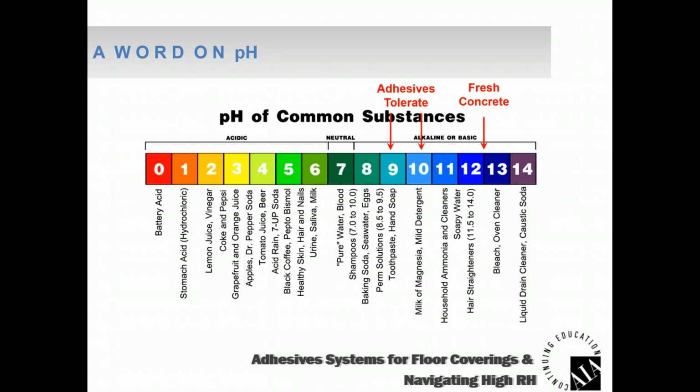All right, your typical adhesives out there tolerate a pH of 9 to 10, sometimes 11. Okay, fresh concrete has a pH of 12 to 13. It's very alkaline, but as that concrete cures and the water evaporates and the surface reacts with the carbon dioxide in the air, the surface of the concrete carbonates, and it drops the pH down to about 9 or 10. Totally suitable for flooring and adhesives.